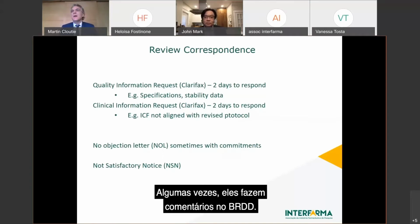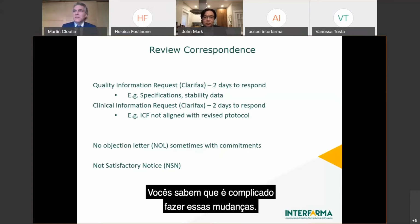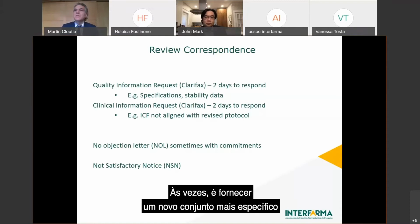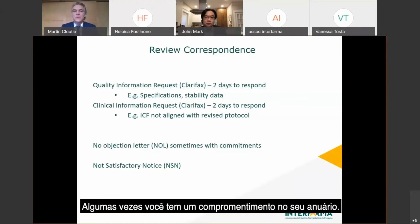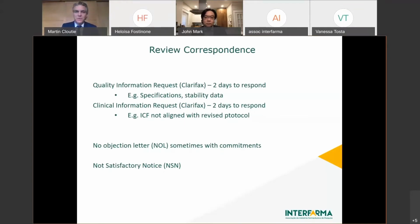Sometimes BRDD, sometimes they do have comments. They add comments at the end on the approval letter, mentioning that, let's say there was an amendment to the protocol, you needed to change a few things, and you say it's complex to make the changes. They say prior to initiating the study in Canada, please file a CTA notification with the revised protocol. So sometimes it's to provide a new set of specifications, or more the limits. Once you know the limits, there's a commitment. It happens a few times. You have a commitment on your NOL, but at least it permits you to start your study usually.